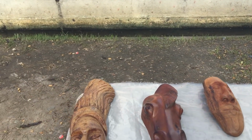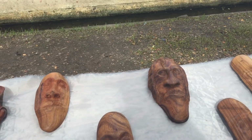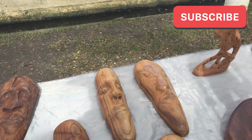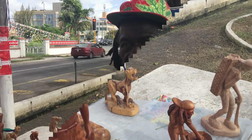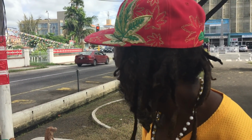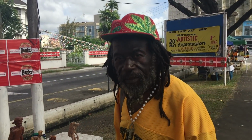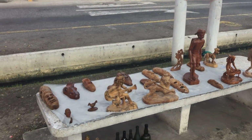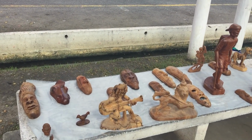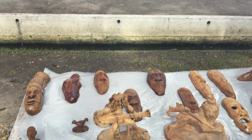This has glass. That's got glass. This is for the masks, they vary. So this is Lyndon Gemont here on Main Street in Georgetown, Guyana, and these are his sculptures on display. He's going to tell us about the prices, particularly of the masks.